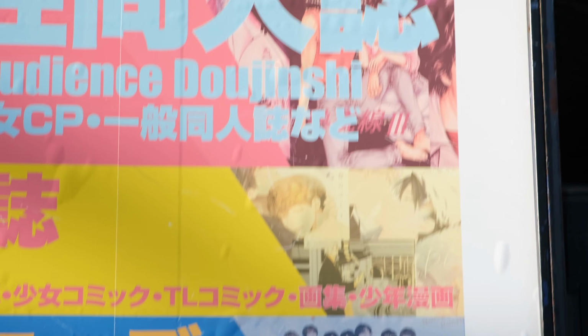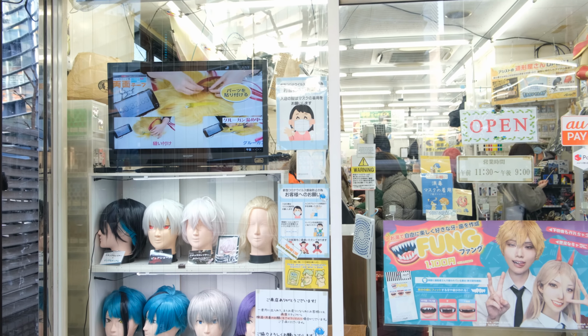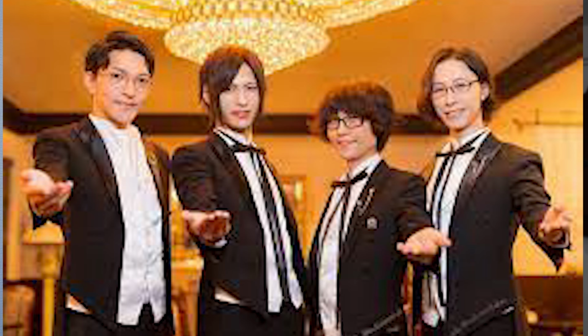But nowadays you can also find idol stuff there, anime stuff, game stuff, just anything your heart desires. There's also I think a butler's cafe there. I saw that one that's called Swallowtail. It's pretty famous as well.